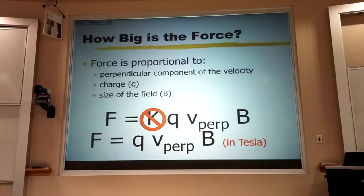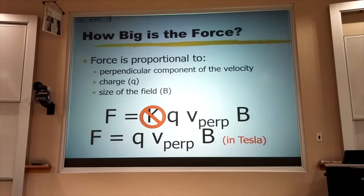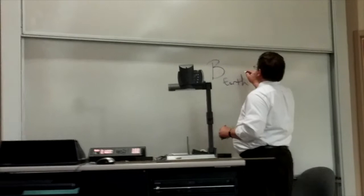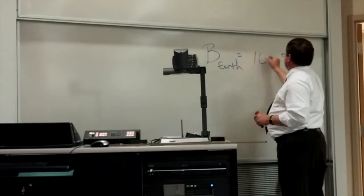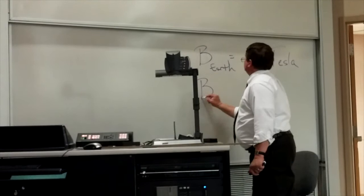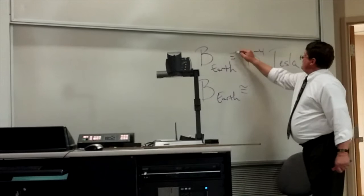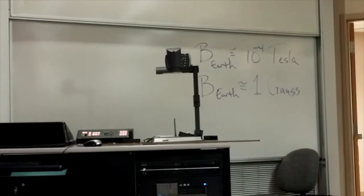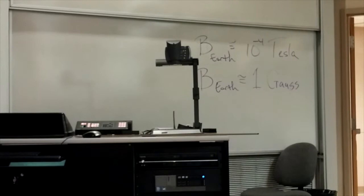Now, it turns out that there is a competing unit. The Earth's magnetic field is a very small field. It's about 10 to the minus 4 Tesla. And so, there's another unit that is popular, and that is the Gauss. Okay? So, we say that the Earth's magnetic field is about 1 Gauss, or about 10 to the minus 4 Tesla. The official units in MKS are Tesla.